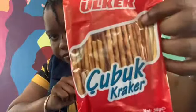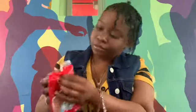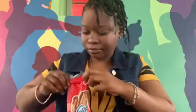These are nothing but pretzel sticks. These are Turkish snacks, people. Okay. I think no matter where you from, a pretzel tastes like a pretzel, but let's see. Just as I suspected, pretzel.